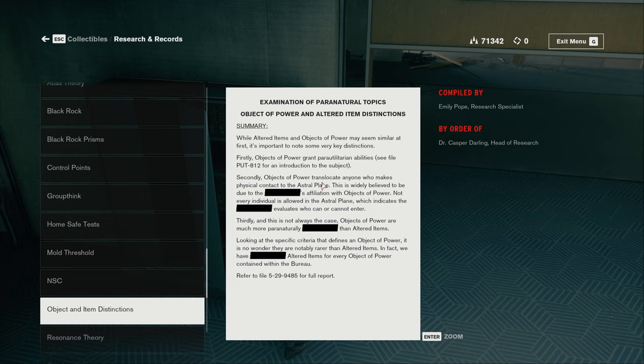Object and item distinctions. While altered items and objects of power may seem similar at first, it's important to note some very key distinctions. Firstly, objects of power grant peri-utilitarian abilities. Secondly, objects of power translocate anyone who makes physical contact to the astral plane. This is widely believed to be due to the affiliation with objects of power. Not every individual is allowed in the astral plane, which indicates that something evaluates who can or cannot enter. Thirdly, and this is not always the case, objects of power are much more paranatural than altered items. Looking at the specific criteria that defines an object of power, it is no wonder they are notably rarer than altered items. In fact, we have some number of altered items for every object of power contained within the Bureau.